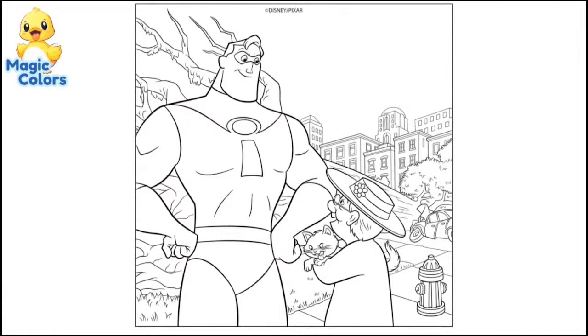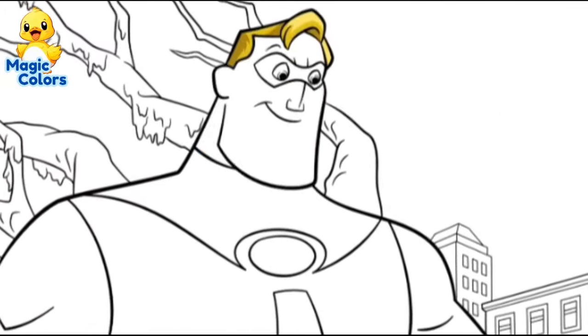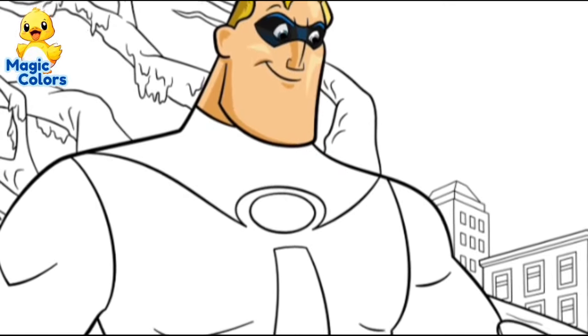Hello guys! In this video, we will color pictures of Disney's animated characters, The Incredibles. We will color four pictures.